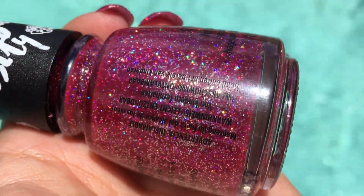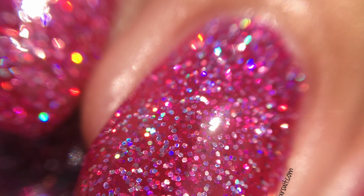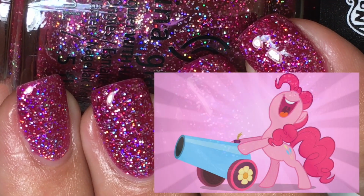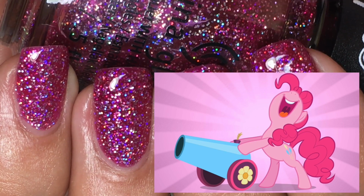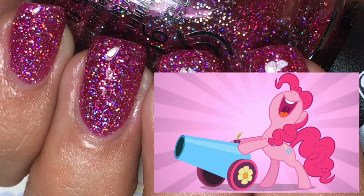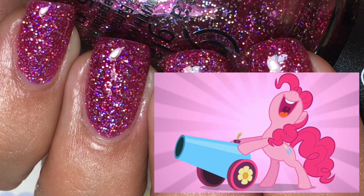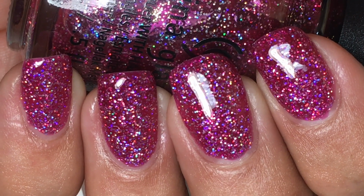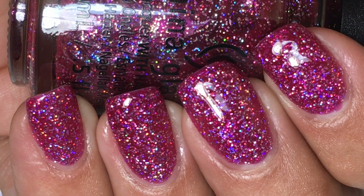The sun really captures all of the holo glitter and just makes this polish stand out so much under the sun. Pinkie Pie never leaves home without the Party Cannon. So that is what this polish is named after. There's a really cute clip on YouTube of Pinkie Pie and the Party Cannon, and I wish I could show it to you guys, but I don't want Hasbro to take my video down. So go to YouTube, search Pinkie Pie Party Cannon, and you'll find it. It's adorable.